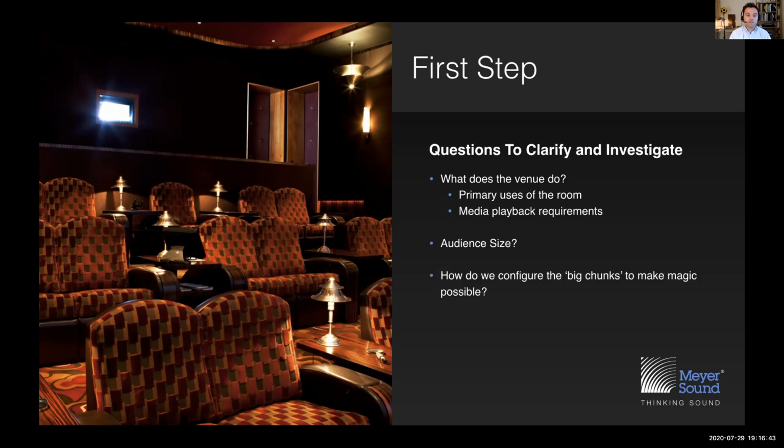It's not just the room's position in the house. It's the room as a system. So we're looking at all of those things early on, just to start to carve out and identify what we're trying to achieve in this room.